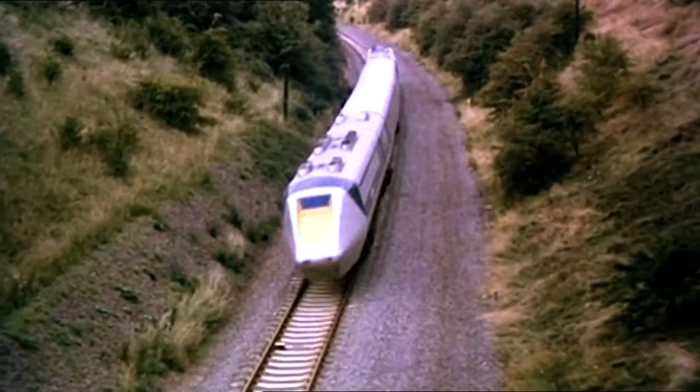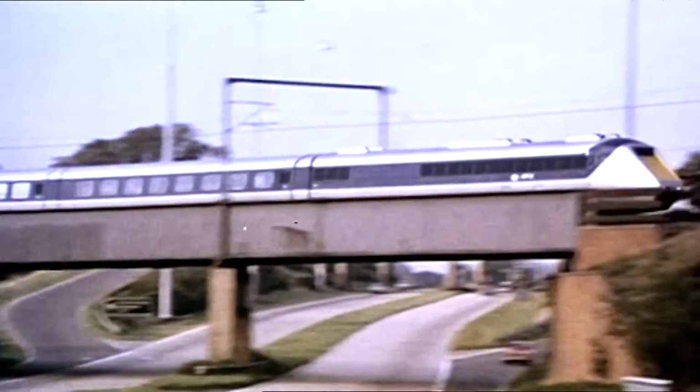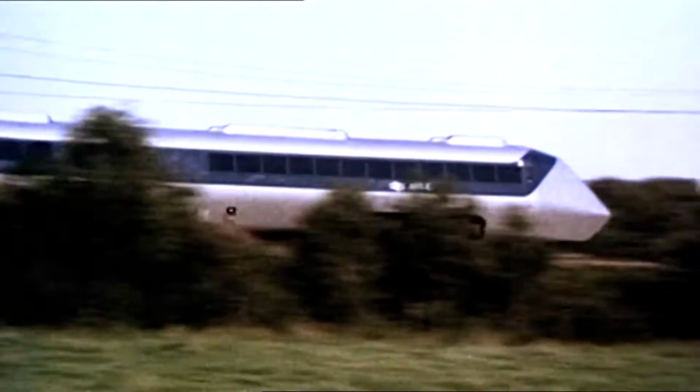Just after midday, the tilting train roared into the record books with an astonishing 152.3 miles an hour. The morale of people couldn't have been higher. One of my colleagues said, if it had gone wrong, I think we'd have pushed it. It was a very impressive train at high speed, and even more impressive to ride in it when it was tilting.